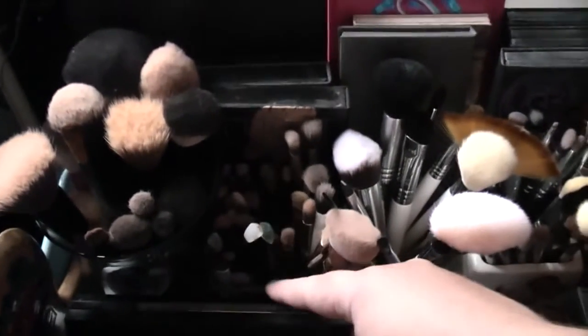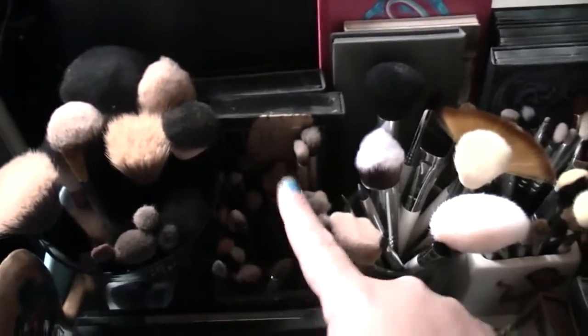So these are the Neve Cosmetics ones. That's including the eye ones in there as well. Then I've got this, which is Smashbox, Urban Decay, MAC. It's all the stuff that you kind of get free, mainly with palettes and stuff, although there are some MAC brushes and some Urban Decay that I've bought.